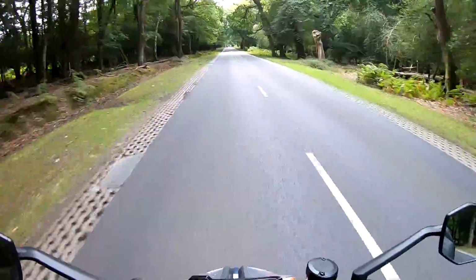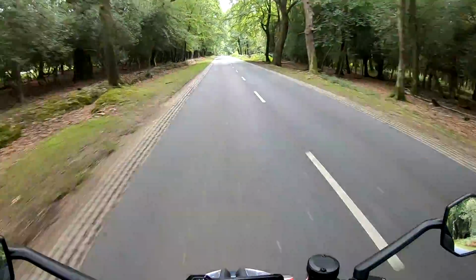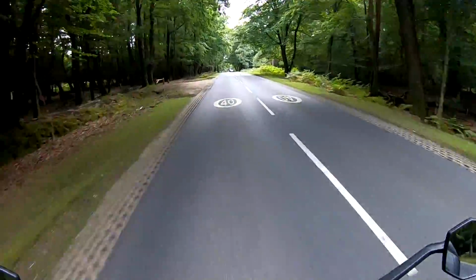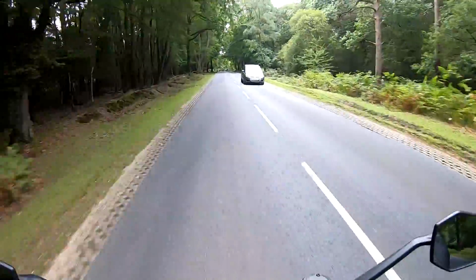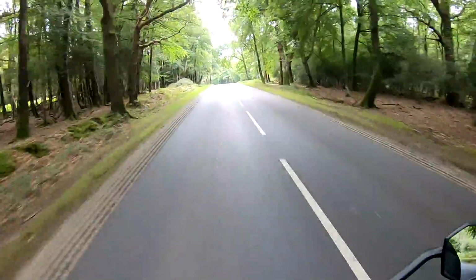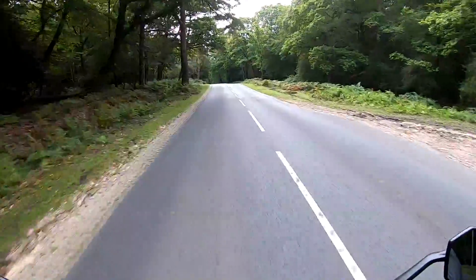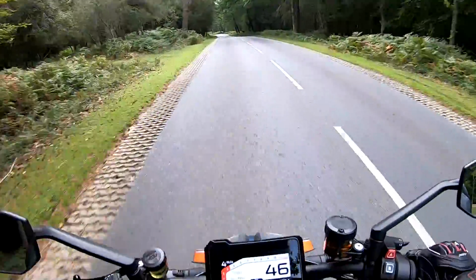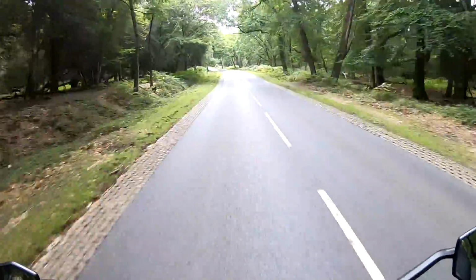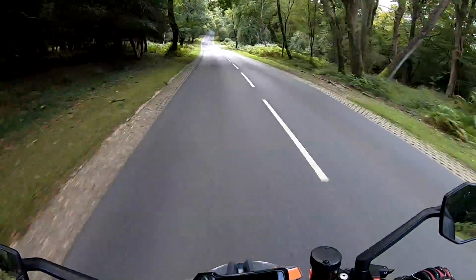I will do a review on a twistier road, but the handling is absolutely amazing. It comes with Bridgestone S22 tyres, which I've got on my sports bike, and they're a great sort of tyre for the road and the track. They're not ultimate track tyres, maybe something like Diablo Corsas or Power Super Cups for the track, but for the road they're very good sports tyres.